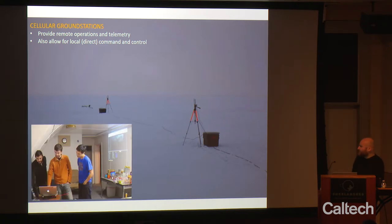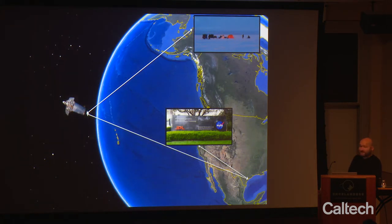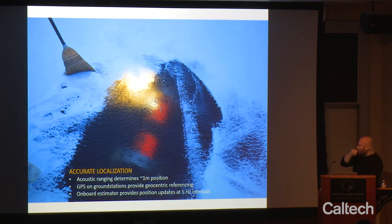And here are some very happy members of our team that are now able to control the rover from inside one of these nice and warm huts and not the cold, cold ice that you saw earlier. And so we actually had a test where we used the cellular network to remotely operate the rover in the frozen lake from JPL. And so I talked about this already. The onboard location estimator gives a position update five times a second.